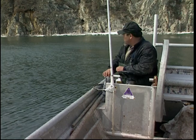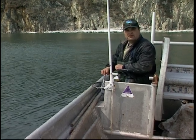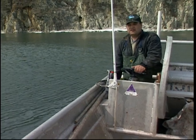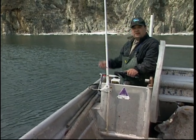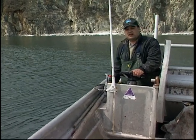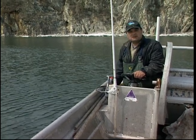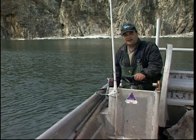But they've been here for maybe 15 years or more. And how long do they stay out here every year? Till they're pulled out. They'll stay out here maybe sometimes a month or more.